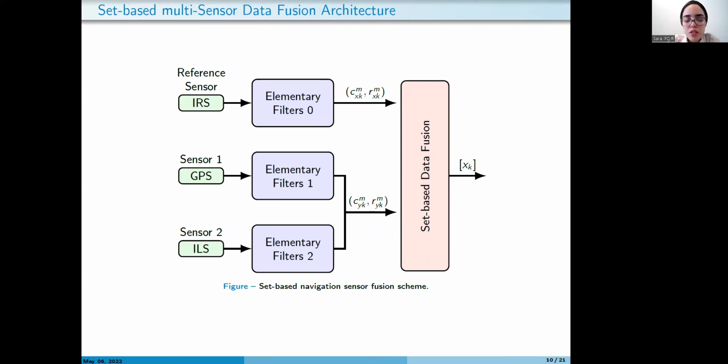So the set-based multi-sensor data fusion scheme is given in this figure. We have 3 sensors. 2 are used as measurements, and the IRS as a reference sensor. In this part, all the data are expressed in the same frame. As I said before in the beginning of the presentation, all the data are expressed with respect to the runway frame, and all this change of coordinates and change of references are calculated in this first stage. Then, when all the data are expressed in the same reference frame, we will send this data to some elementary filters. These elementary filters will be detailed in the following slides.